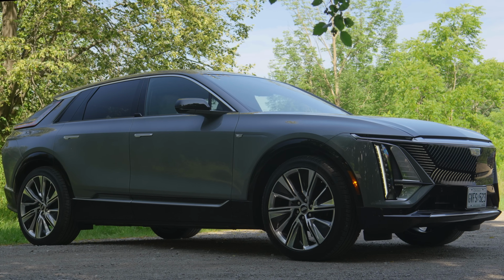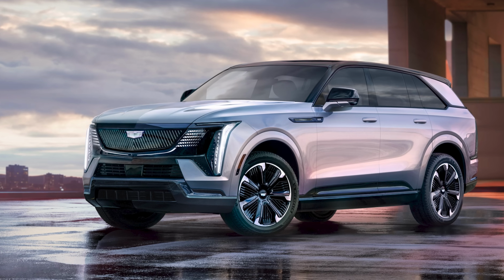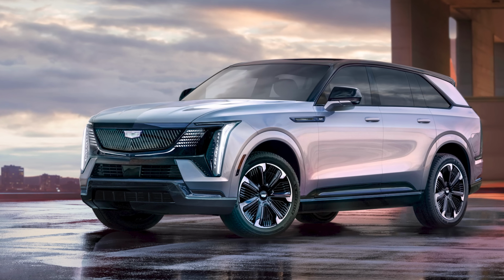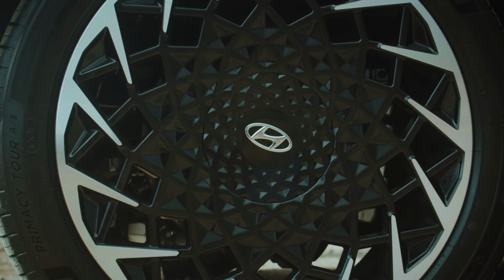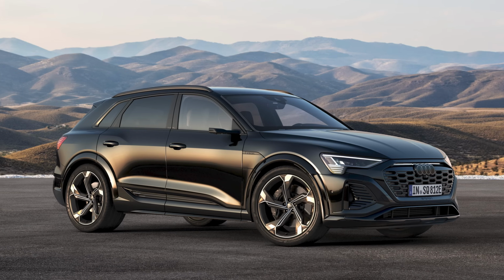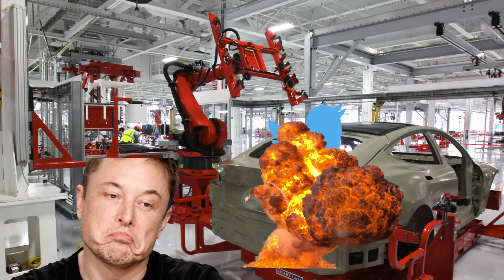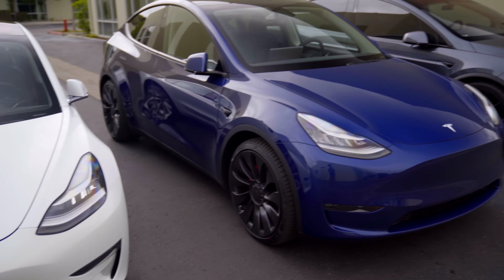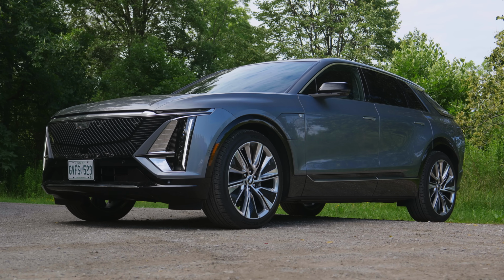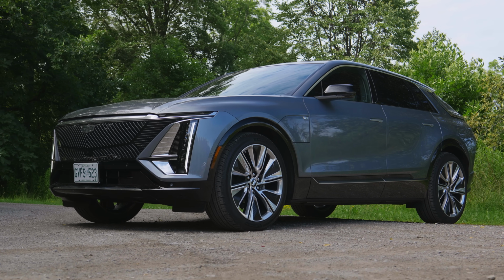Maybe your driveway isn't rated for the recently announced 9,000-pound electric Escalade, or perhaps the rather excellent Ioniq 5 is too small, or the Audi Q8 e-tron is too pricey, or maybe Elon changing Twitter to X was one step too far for you, and a Tesla is off the table. If so, then the new Cadillac LYRIQ might be the EV you've been looking for.